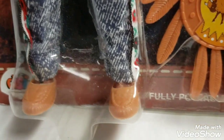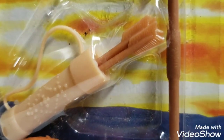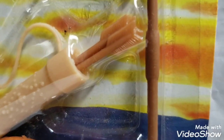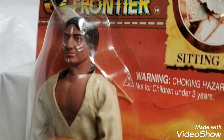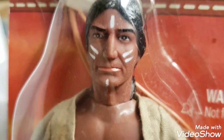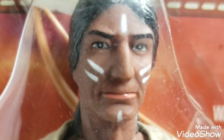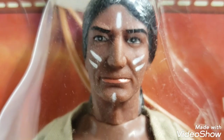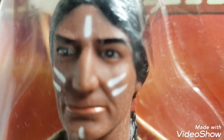Yes, I've been asked if I'm going to be adding more of these figures to the museum. Look at the arrows. How cool is that? Yes, we will be adding more of these beautiful figures to our museum collection. The head sculpt is fantastic. I believe the head sculpt looks a lot like our last one, our Geronimo figure. I think it was the same head sculpt.